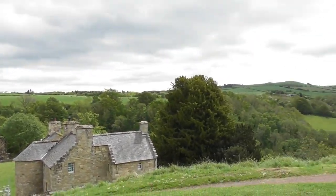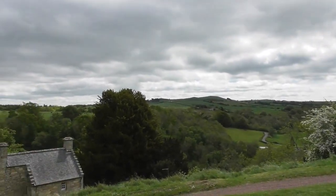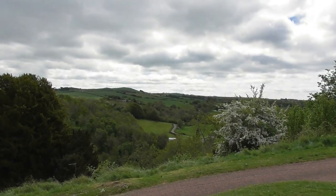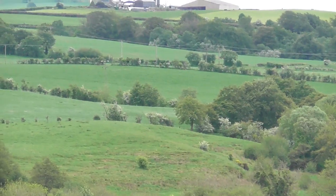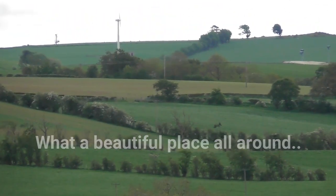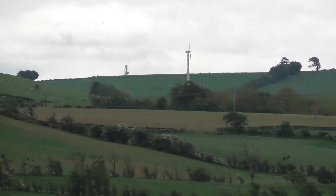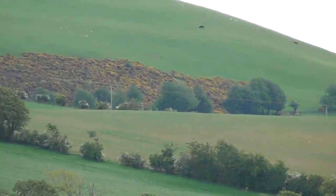It's a beautiful view here. See the view? It's amazing all around. And here is on top of the hill or the cliff, if you like. And there are a lot of windmills.